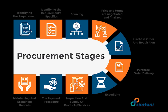There's also strategic sourcing, which is all about optimizing your procurement for long-term value, and spot buying, which is more of a one-time, immediate purchase. Each type has its place depending on the needs of the business.